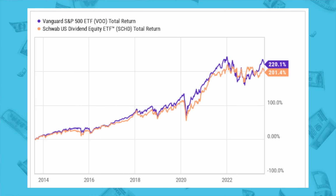Now back to our video comparing the likes of VOO and SCHD. It sounds like a pretty simple choice, and you probably think that VOO has easily outperformed SCHD over the years, but that's simply just not the case. Looking here at this 10-year chart, you can see that VOO has returned 220% over the past decade versus SCHD returning a little over 200%.